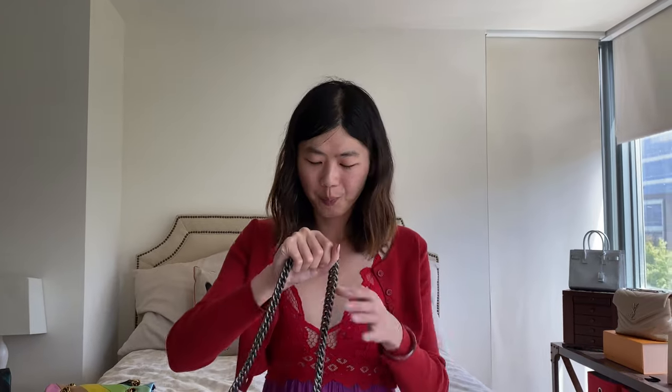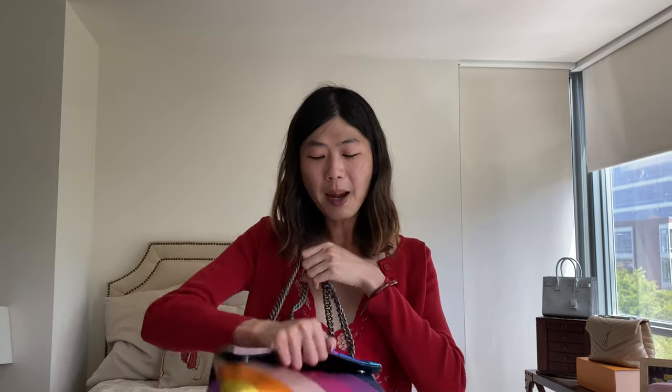However, I do notice that on the newer version of this bag, the chain sounds different and it feels a little more substantial than the older one that I got over 2 years ago. The biggest gripe that I have with this bag is this damn flap. So let me show you what I'm talking about. If it's not on your shoulder or on you as a crossbody, the flap opens up very easily, right? Look at that. Let's see if you can catch that. So easy!